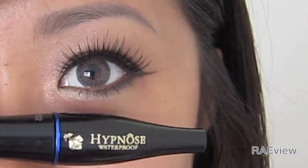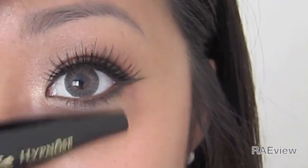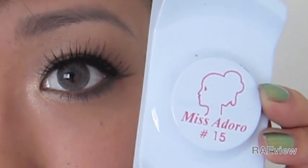I put on the falsies and a layer of Hypnôse waterproof mascara on my lower lashes. And the false lashes that I'm wearing are by Miss Adora. They're the model number 15. Now we're going to finish off the look with the cheeks and lips.